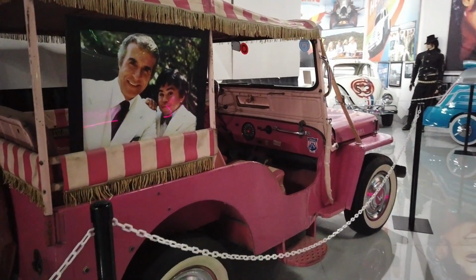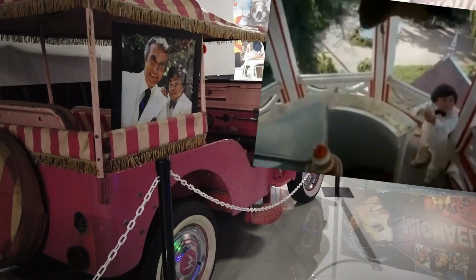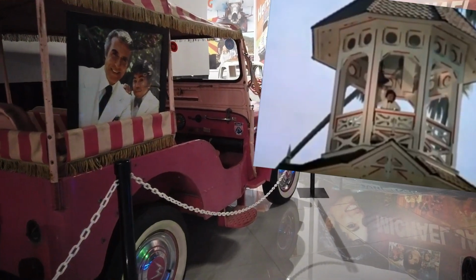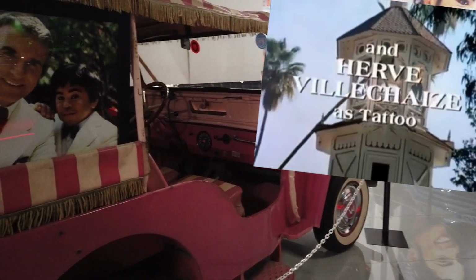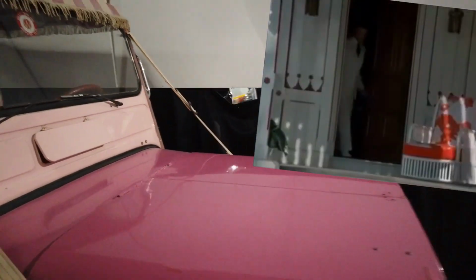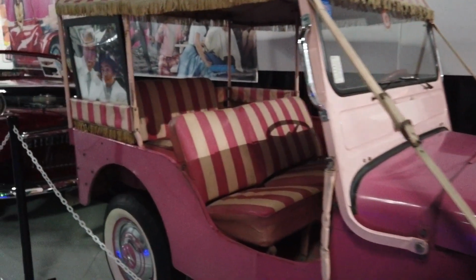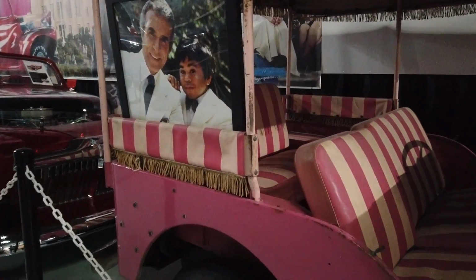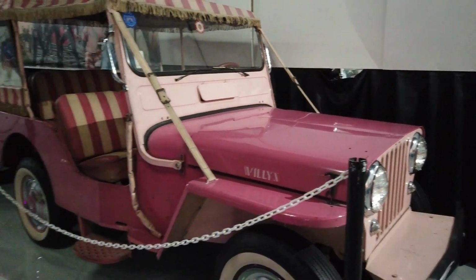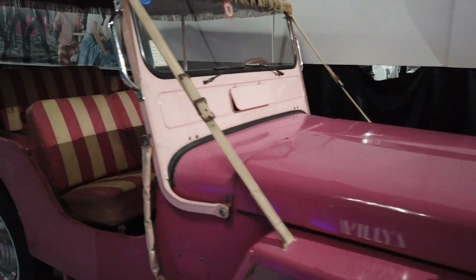Now, I did a complete vlog on Herve Villechaize and his sad life and tragic end. This is the car from Fantasy Island. Right here. It's very cool to see this. And I showed you Herve Villechaize's home where he passed away. This is the car from Fantasy Island.